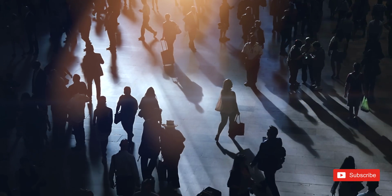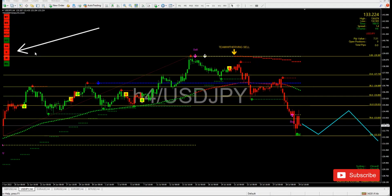It's doing a sell position. Look at that 4 hours and daily. It's telling you we are selling. So you already have an answer right here on USDJPY. Look at how simple it is. Step 1, boom, it's selling.